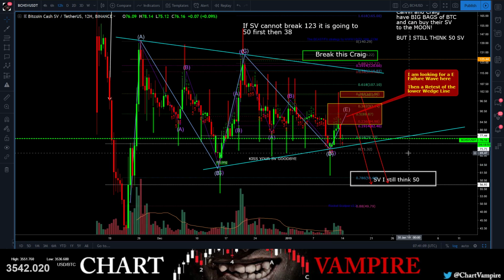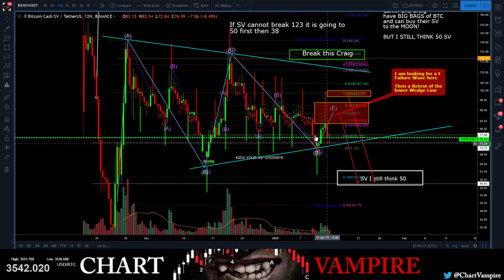SV did exactly what I thought it was going to do. Doing a great job, coming down. This does not look good right here. This could be a little more bearish on the bearish side. Hold on one second.